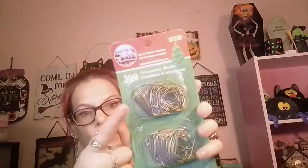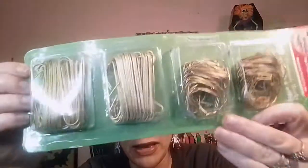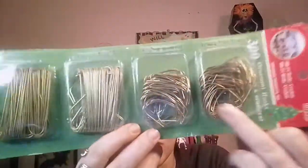So the least exciting item that I purchased is this huge pack of 300 Christmas tree hooks, and they are a lighter green, and it comes with two different sizes. You get the larger ones and the small hooks.